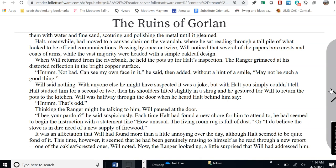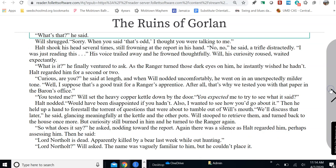Now the ranger looked up, a little surprised that Will had addressed him. "What's that?" he said. Will shrugged. "Sorry. When you said 'that's odd,' I thought you were talking to me." Halt shook his head several times, still frowning at the report in his hand. "No," he said, a trifle distractedly. "I was just reading this." His voice trailed away, and he frowned thoughtfully. Will, his curiosity roused, waited expectantly.